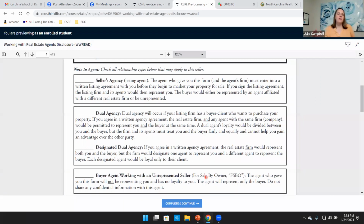Here's the deal. Let's think of these four options as a menu. The agent is telling the consumer what their firm provides. What menu items do we provide? The consumer is not saying, I want this, this, and this. The note to the agent says we check all relationship items below that apply. Just because you check something doesn't mean that's how we're going to proceed. Again, we're not creating agency. I'm inviting you to look at our menu options.